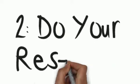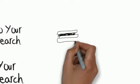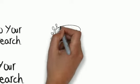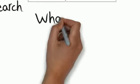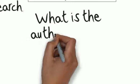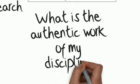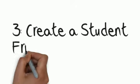Number 2, do your research. I'm going to say that again. Do your research. Here's the deal. An effective project demands that we know our stuff, and not just about how to teach this one strategy with this one process. I mean, as a teacher of a project-based classroom, I should be able to answer the question, what is the authentic work of my discipline? If I know the answer to this question myself, then I am likely to be more prepared as a teacher to answer student questions.